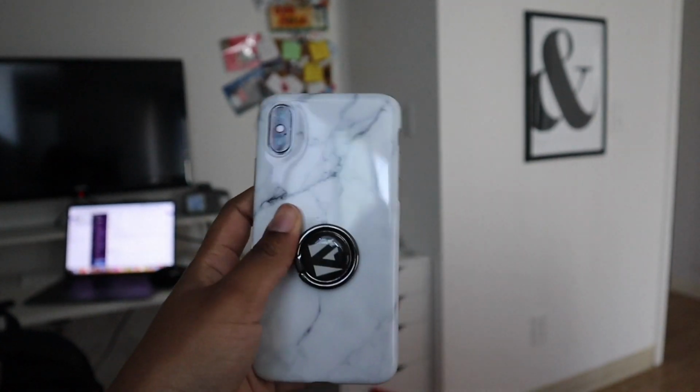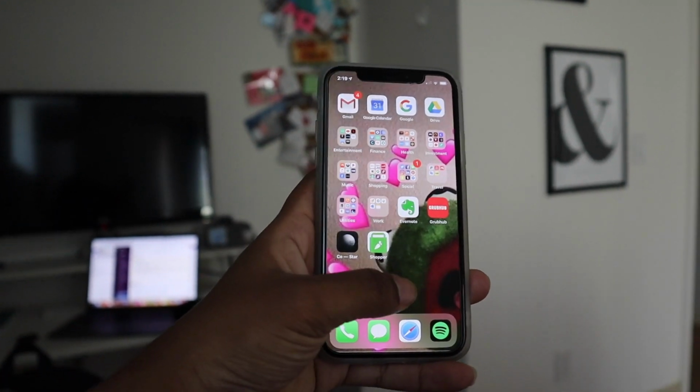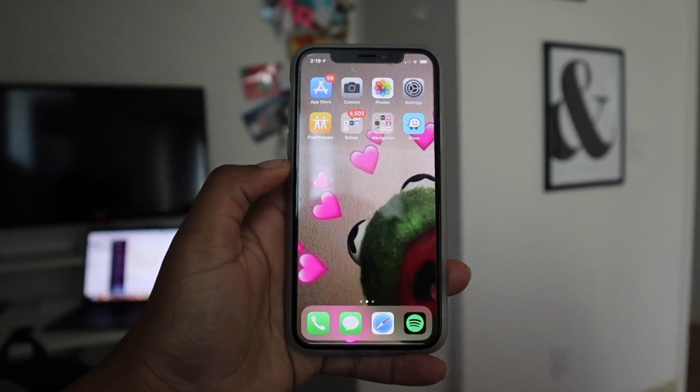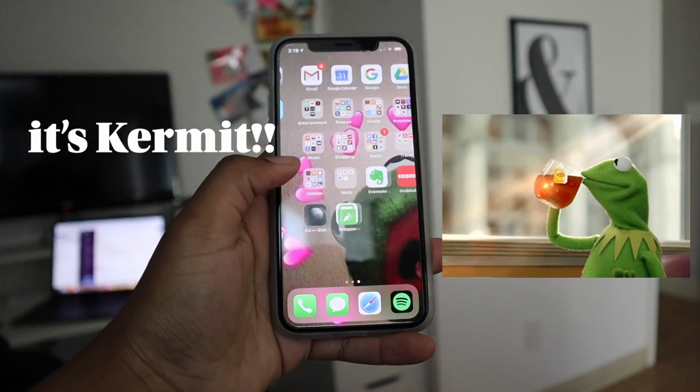Hi everybody, so this is my phone and this is just the iPhone X. I have a nice little case on it, and when you open up my phone you'll see this. What is his name? I forget what this character's name is in the background, but I saw this on Twitter and I thought it was so funny.